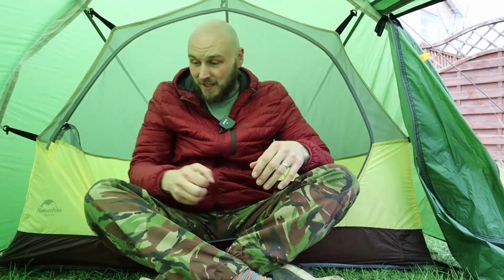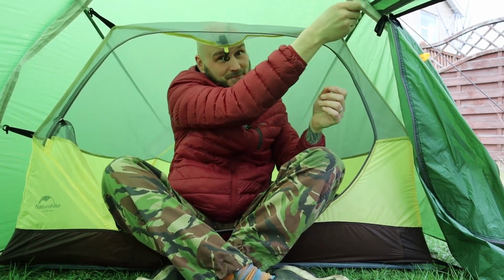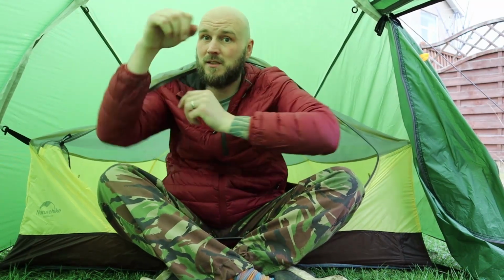So I've put you at the bottom of the porch there, which is absolutely miles away. So you can see there is massive space. Now, where you do compromise is the head height. So you can see him slouching a bit here. An easy solution, because this inner is quite far away from the outer. Just pull those out the way, and then you've got loads of room.